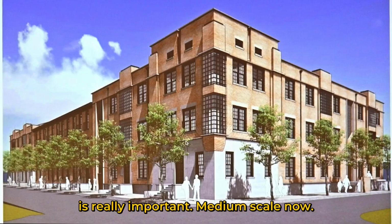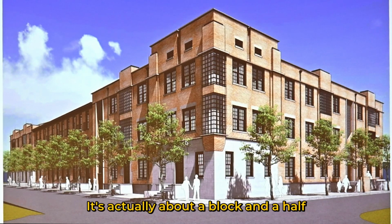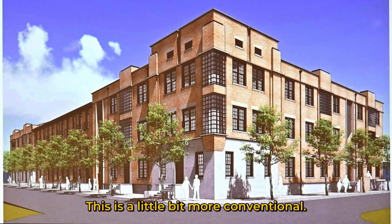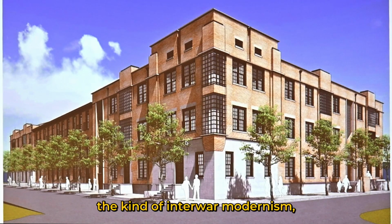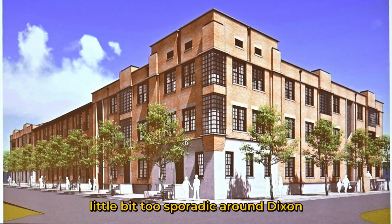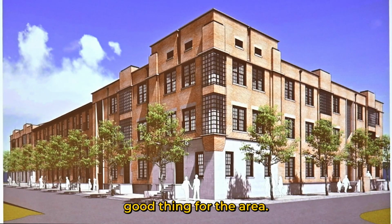Medium scale now, this is something that we just kicked off on. This is something we have on the boards. It's actually about a block and a half away from the other project that I just showed you. This is a little bit more conventional. This is 75 units on 1 acre. It's a 3-story stacked flat walk-up building, with a couple courtyards. Not really groundbreaking in terms of architecture, but we're actually proud of that. The idea here is to bring back some of the interwar modernism, industrial deco that is right now a little bit too sporadic around Dixon Street. We think that bringing back some of that character is going to be a good thing for the area.